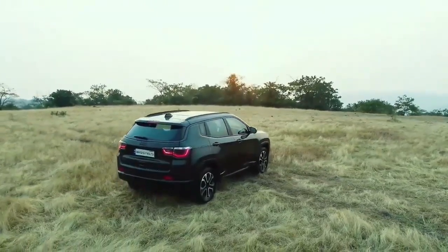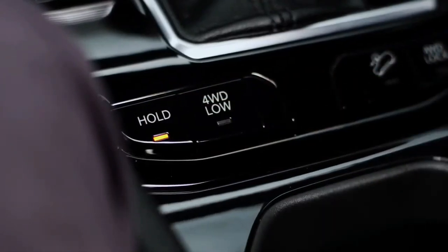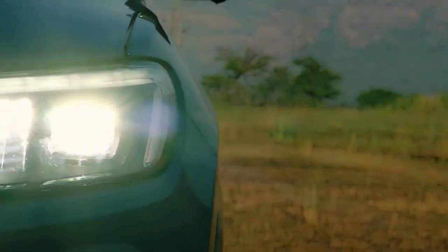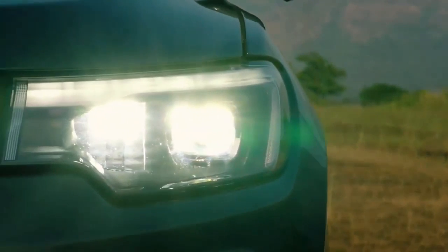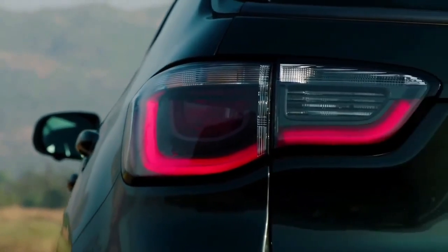There are numerous other features like the 360-degree camera system that gives you an all-around view and eliminates all blind spots, the cruise control and the auto hold feature to reduce foot fatigue at signals and in heavy traffic. The Jeep Compass 2021 retains the automatic headlamps, electronic park brake. It is now available with new LED reflector and projector headlamps with distinctive DRLs and new LED tail lamps.